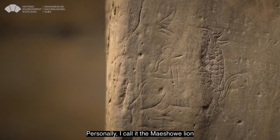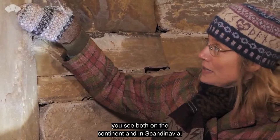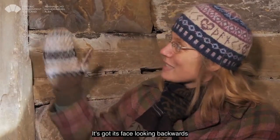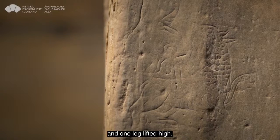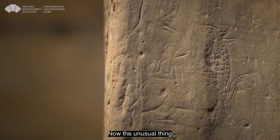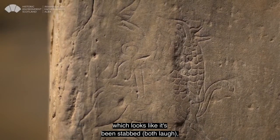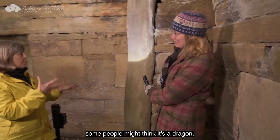Personally, I call it the Maeshowe lion because it's a figure that's quite typical for medieval church art. You see it both on the continent and in Scandinavia. It's a stylized lion, but then again, it's a fantastic beast, so who knows, it could be a dragon. It's got its face looking backwards and one leg lifted high. And the tail goes in between its legs, which is also very typical of the style. Now, the unusual thing about this is that rather than the tail emerging from behind its back like normal, it seems to emerge from the middle of its belly, which looks like it's been stabbed with its own tail. So we describe it as a lion. Some people might think it's a dragon.